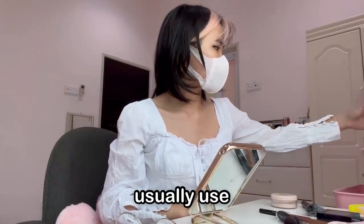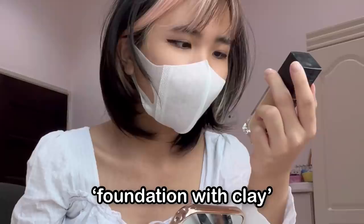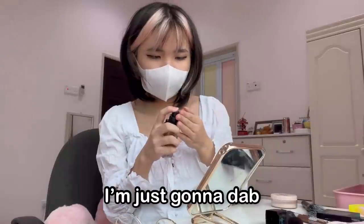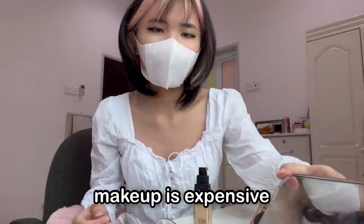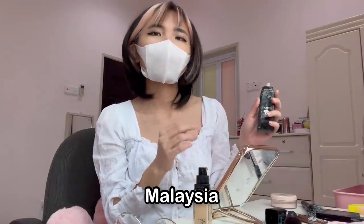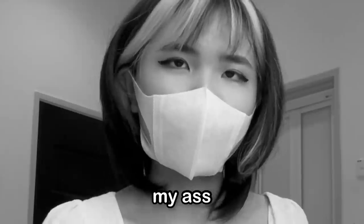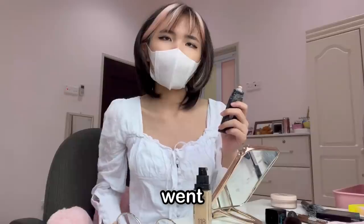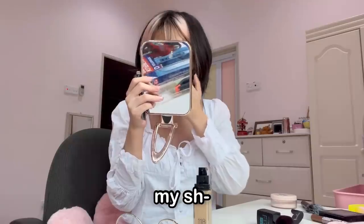The one I usually use over here, it is from Fit Me. The shade is 118 foundation with clay. I'm just gonna dab this. Hot take, makeup is expensive. Yay, this feels safe to use. It used to be a lot, but when I moved back to Malaysia and I was cleaning up my room, I accidentally sat on it and it got all over my ass. Like 80% of it went onto my ass. So we don't have a lot to work with right now. This is not my shit. Oh, this is not.